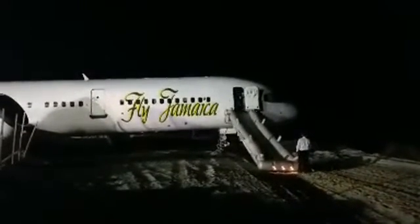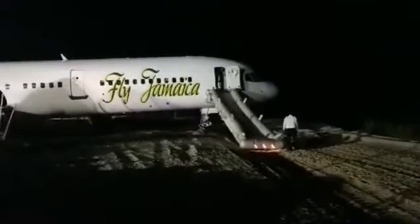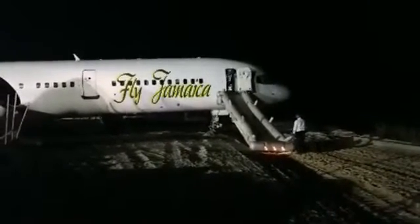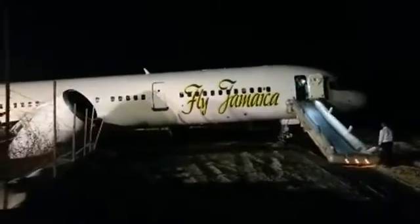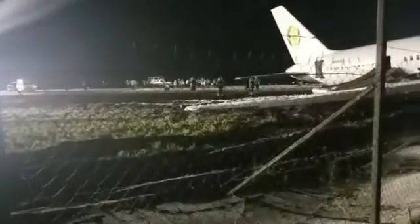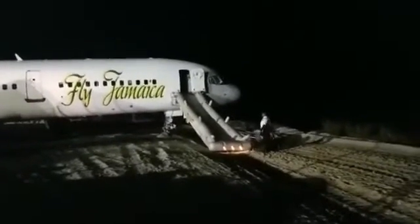We're seeing some members of the flight crew still getting their bags off, and are getting ready to come off of the airplane. We're seeing the emergency services. They're still out here at the airport. We're seeing the operations manager at the Cheddi Jagan airport. We see one of the flight attendants just making her way down.